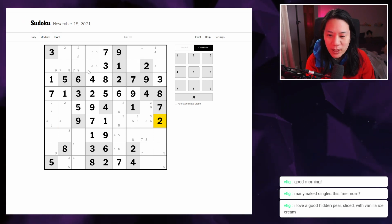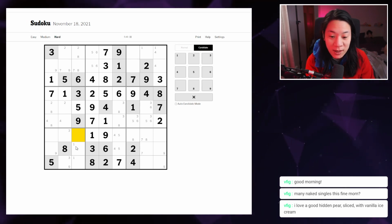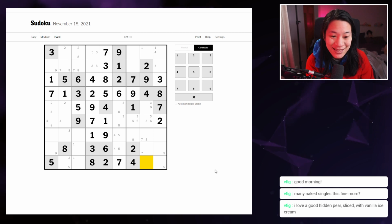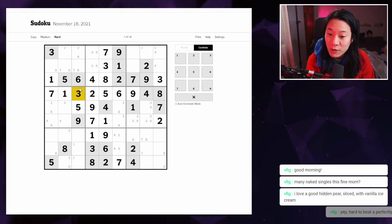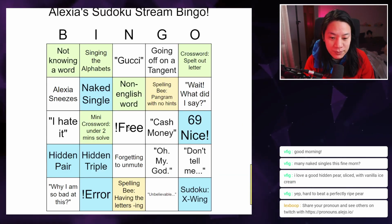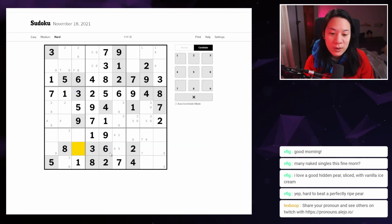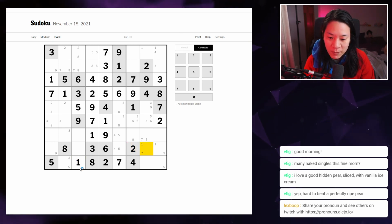I'm trying to look at the weak areas, and I'm not really seeing anything interesting going on. Or rather, I can't see any weak areas besides down here, 1, 3, 9, and 6. Got 3, 6, and 9 there, so that must be a naked 1. So I guess that's our naked single. Where's my naked single? There's my naked single.